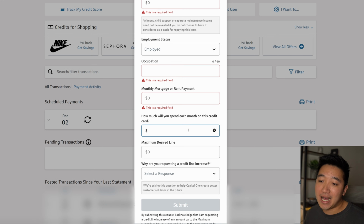Then it'll ask you how much you'll spend each month on this credit card. So here I would choose what credit limit you want, and then maybe set 20 to 30% of that for your monthly spend. But make sure this is high enough that it justifies some sort of increase. Because if you're barely going to increase your spend, then they might feel they don't need to give you more credit.